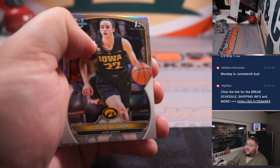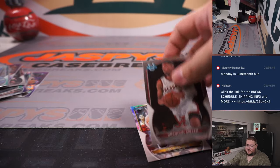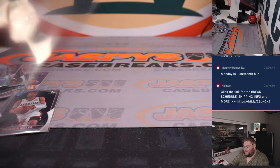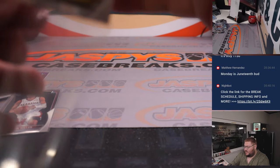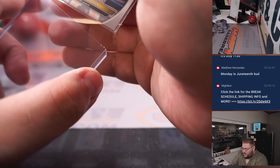And a Caitlin Clark first refractor. Man. And a Brandon Miller. What a little four box break here. Nathan with the Caitlin Clark. Brandon Miller going to spot B and Kevin. Got the refractor first of Caitlin Clark. We'll get to the big one in just a moment.